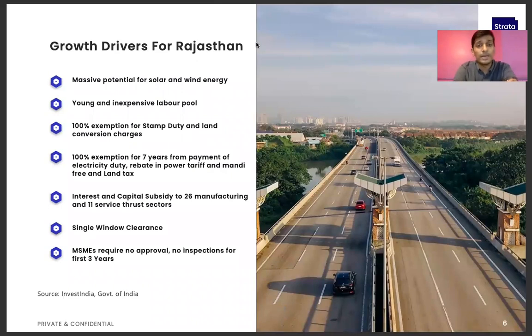The second is the labor pool, which is in abundance, cheap, and young at the same time. RICO, which is Rajasthan Industrial and Investment Corporation Limited, is doing a lot of activities to ensure Rajasthan is also considered a manufacturing destination, apart from just being a tourism destination. Through the DRIP policy, 100% exemption on stamp duty is provided to an investor. There is also a rebate on electricity duty, power tariff, and land taxes, with exemption for 7 years.